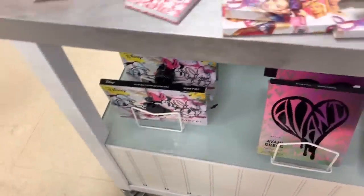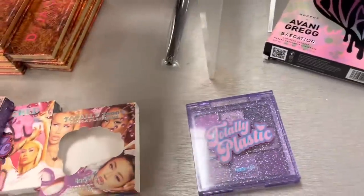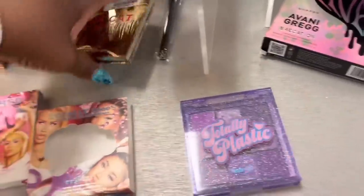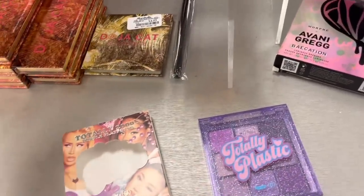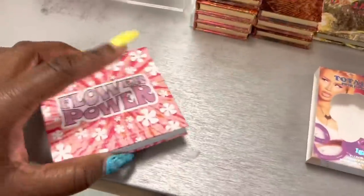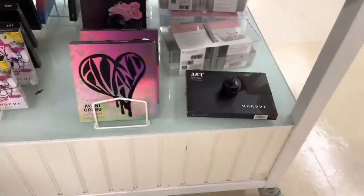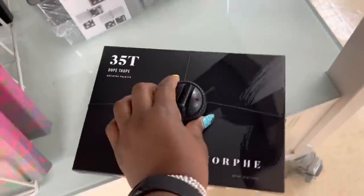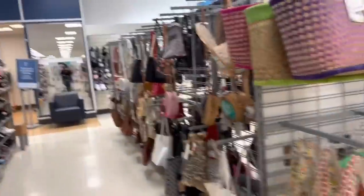I'm gonna just set that over there. And then I'm gonna put this back up here where I got it from. Well, okay. And then we have Flower Power. It's only $4.99 as well. Not bad. Here's a Morphe Dope Taupe. $19.99.